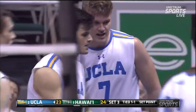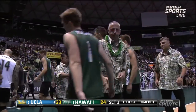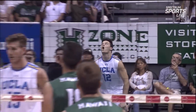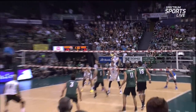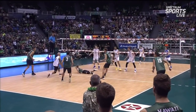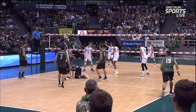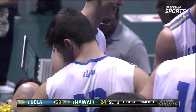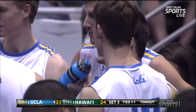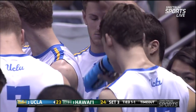So it remains Aloha Ball for Hawaii, but much like what the Rainbow Warriors pulled off at the end of set 2, we got to come from behind here down the home stretch. Are we going to see 3-25-23 games? Is that what we're going to see here? Well, you're saying Hawaii would get this next point. It's possible. Anything is possible.